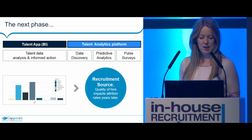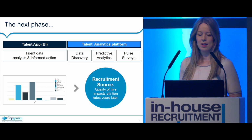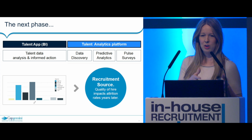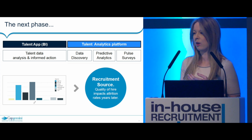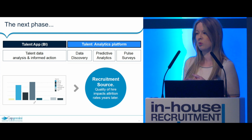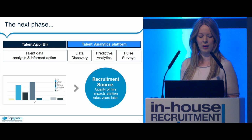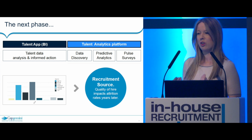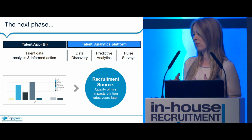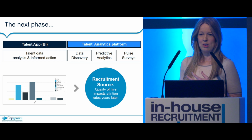So the next phase, really, now that we've got these tools in place, is, as I say, to move from the analysis really to insight. So I feel like we've got some robust tools now that give the analysis in a very manageable way, but we now need to get our teams really curious about how to drill into the data. I think there's so much information there.